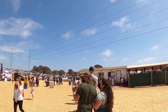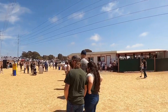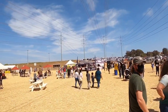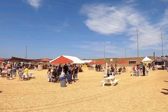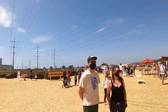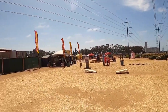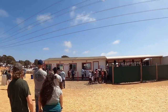So once you pay the $5 admission just to come in here, there's a separate line for you to pay if you want to go pick strawberries. And that's what I'm at right now. So with the $5, you get in and you can just hang out. There's some activities: the apple cannon, the sunflower maze, and a couple of things, like the bouncer for the kids. And now I'm gonna get the ticket for the U-Pick strawberry.